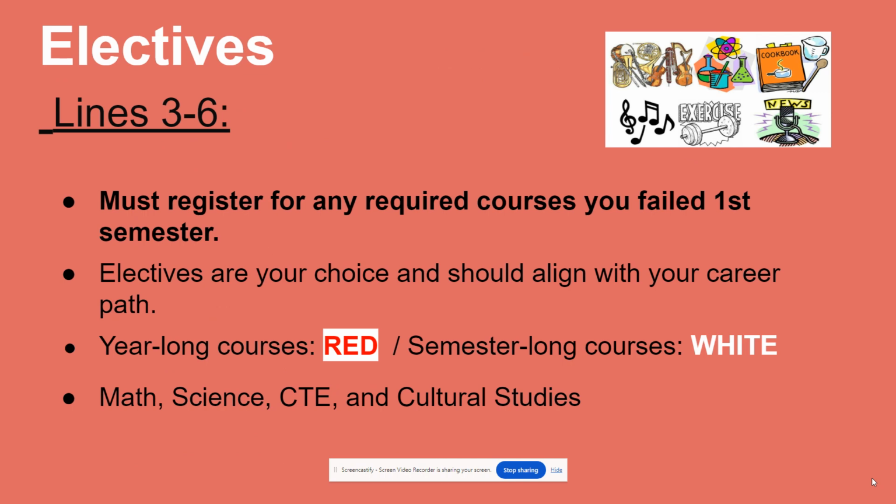Lines 3 through 6 are elective openings for you. If you failed any first semester required classes such as U.S. History or English 5, then you will need to include them on your course selection form somewhere on lines 3 through 6.